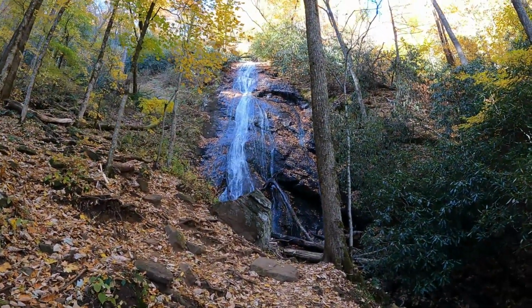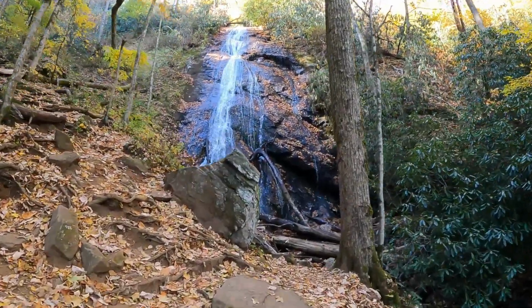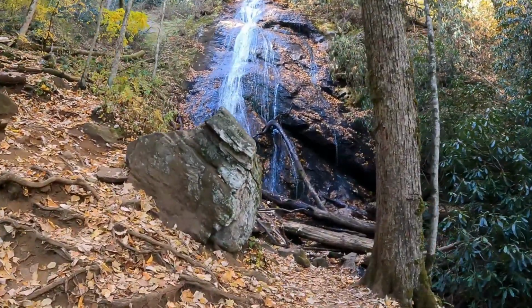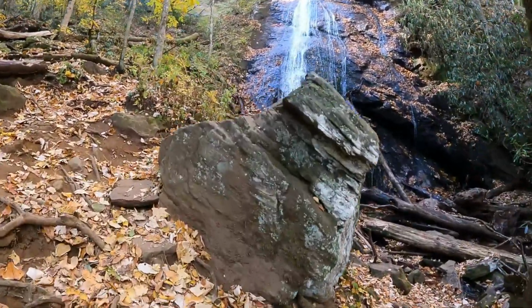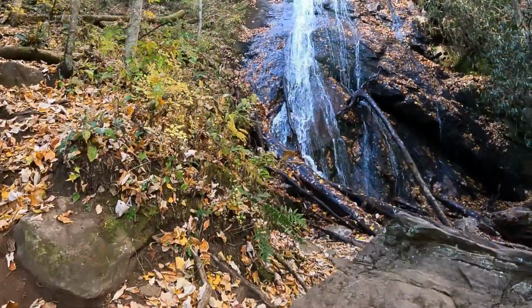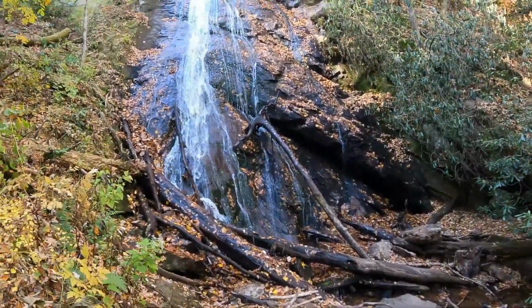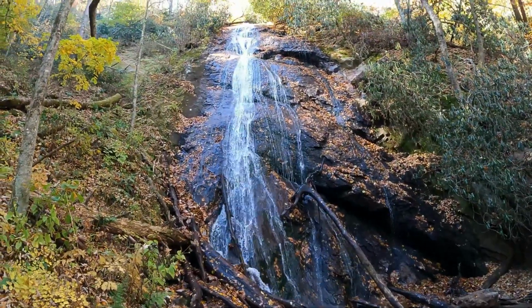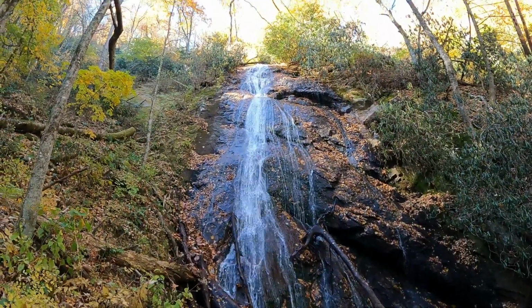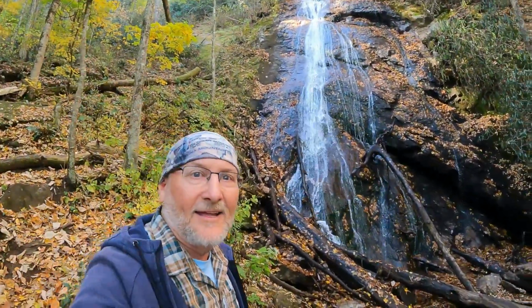Falls themselves are a 60-foot sliding cascade falls and are a hidden gem. Very rarely do you encounter other people out here. It's kind of off the beaten path. It's a great place to bring family and explore. Rufus Morgan Falls.